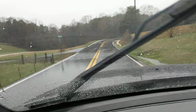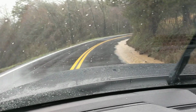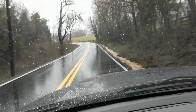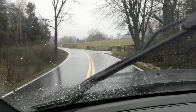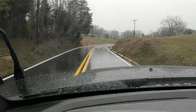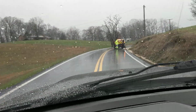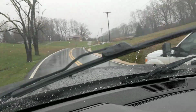There's Reagan Road by Hillbilly Auto Parts. You can see one of the drainage ditches spilling out onto the highway, putting debris out on the highway. And it appears we have an emergency vehicle of some sort up here near Douglas Dam Road. He's trying to relieve some of the pressure in the drainage ditch to keep it from spilling out onto the highway. Doing a fine job there, Mr. T-Dot worker.